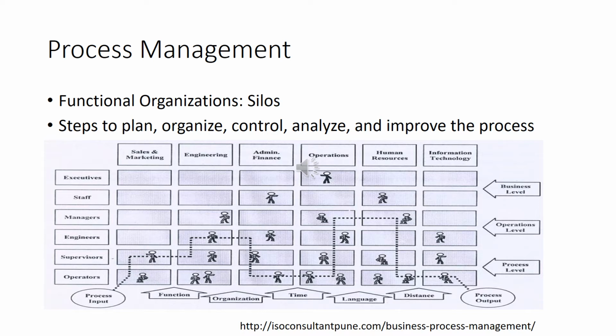Okay. Now if you're going to do a process, you got to look at all levels. You got to break those silos. And this is just a chart I pulled up from off the internet. But basically start a process and how does the thing flow to the output. This is product or service. I'll give you a second with this. See if it makes sense.